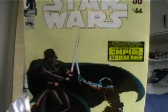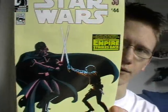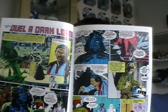The comic's pretty good as well. I'll just give you a look at that now. It's based around the events that occur at the end of The Empire Strikes Back. So, you know, it's got all the bits from Han's carbon freezing to Vader and Luke's duel on Cloud City. I think this comic was first released around the time of The Empire Strikes Back hitting cinemas. So, you know, the artwork is typical of that era.